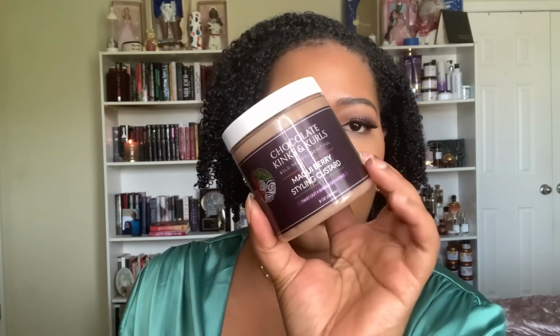Like I said, I like using this with my Pattern Pusher, but I also will be trying to use this with some other leave-in conditioners from Juvia as well. Of course, I just did a video on this. This is the Chocolate Kinks and Curls Maki Berry Styling Custard for twist outs, wash and goes, and coils. I did a wash and go using this and just light layers of one of my She Scented leave-ins. I think I used the Cocoa Creme leave-in for that wash and go. Yeah, it's still sitting on my desk right here.